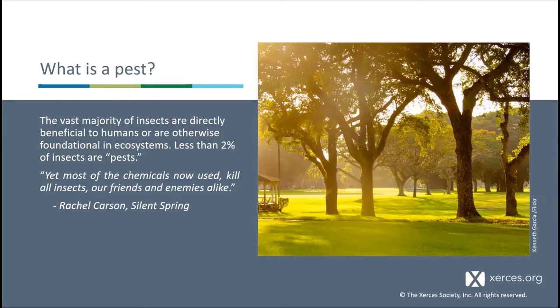One thing to keep in mind is that the vast majority of insect species are either directly beneficial to humans or otherwise somehow foundational in ecosystems. So things that might be considered pests in one environment are actually the base of the food chain in others. And if you look across all the described insect species, only a small fraction are actually occasional pests, whether that's in food crops or in structures and things like that. But most of the chemicals that we use nowadays are harmful to more than just their target species. And that's what I'll talk about a little bit more.